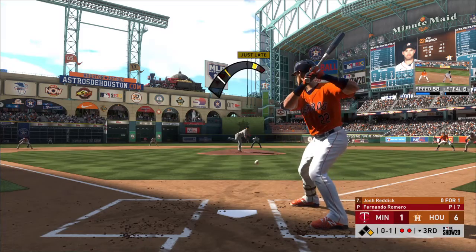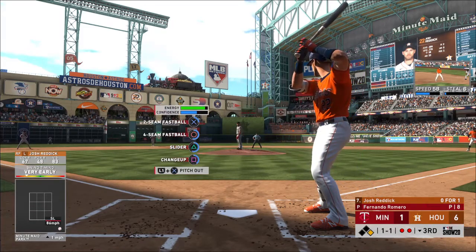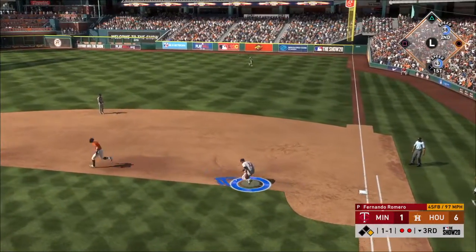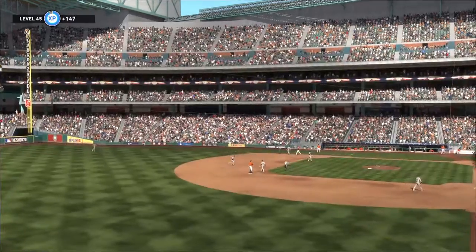Tried to get him to go after the slider, but it's 1-1. Boy, that's one of the toughest pitches to lay off. A hard breaking ball at the back foot. Tough take on a terrific pitch. Now the 1-1 pitch. Oh, and he misses it. Throw to second for the force out, and the side is retired.